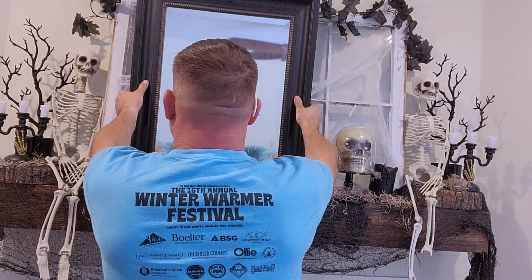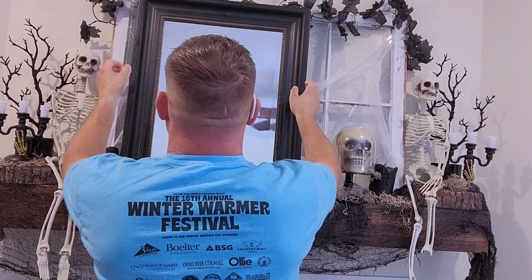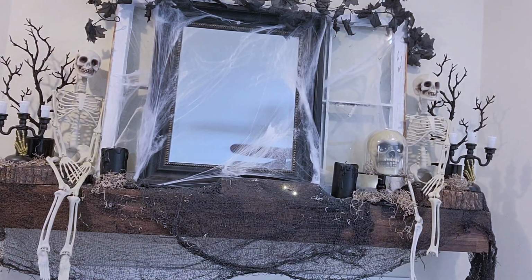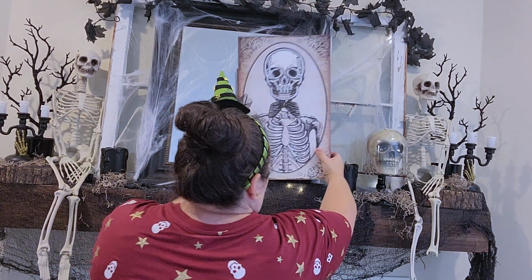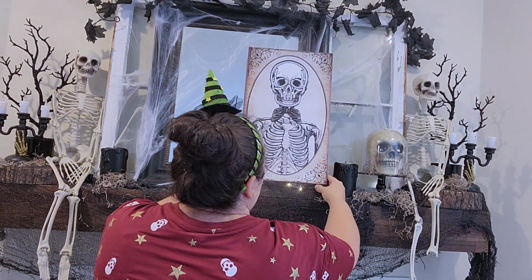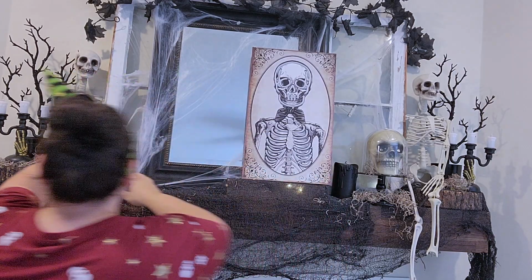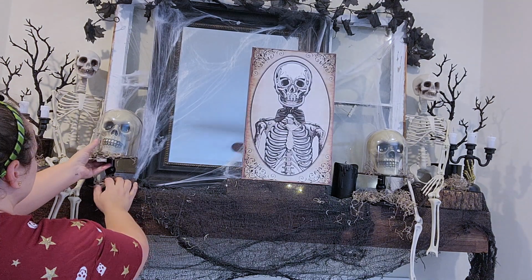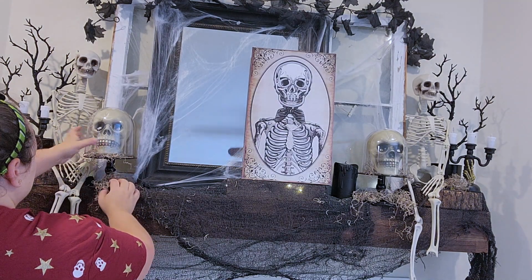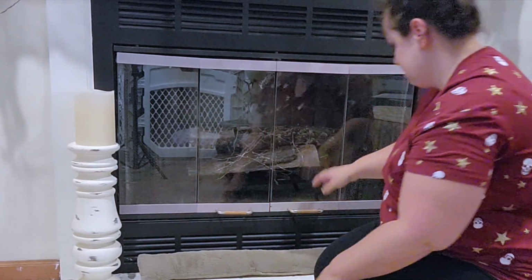So I felt like I needed a bigger piece to anchor that sign. So I had my husband grab this mirror we had in the basement, and I did have him put it off center at first. And as you can see, I did put spider webs on it. And then I'm going to put this sign to the side. Now, this is where things start changing up, and I thought I was recording, but don't worry, I will go over everything at the end slowly so you will see it.